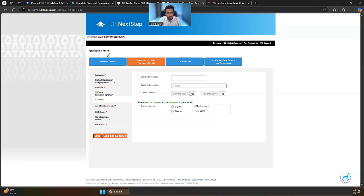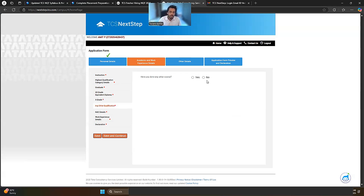Now you have to enter 10th details. So your school name, board, course duration. So duration should be again only the 1 year duration. So if you have completed your particular 10th standard in probably 2019, so 2018 to 2019 it will be. If you have done any other course, you can mention yes or no. Have you taken any NASSCOM assessment competency technology? If yes, yes. Otherwise, no.